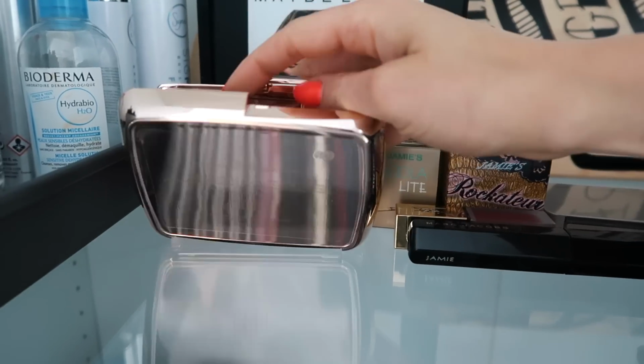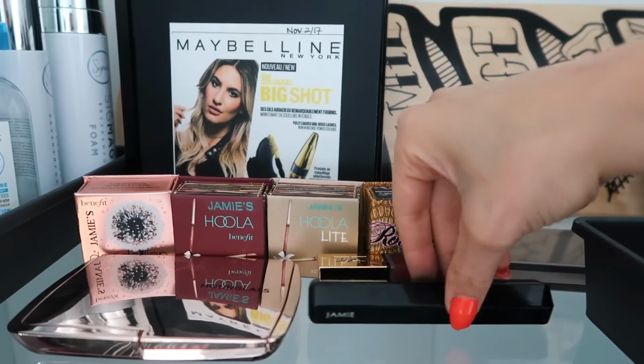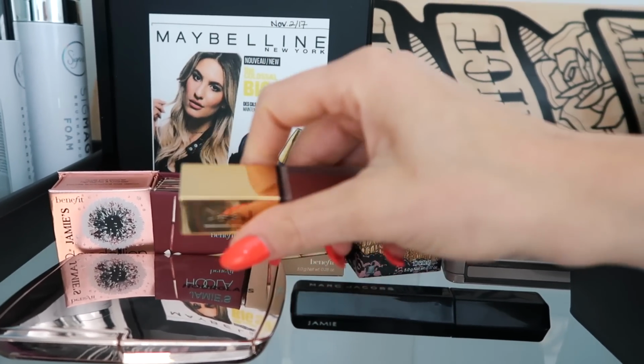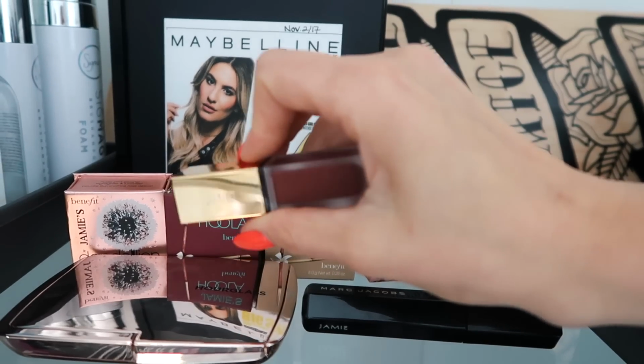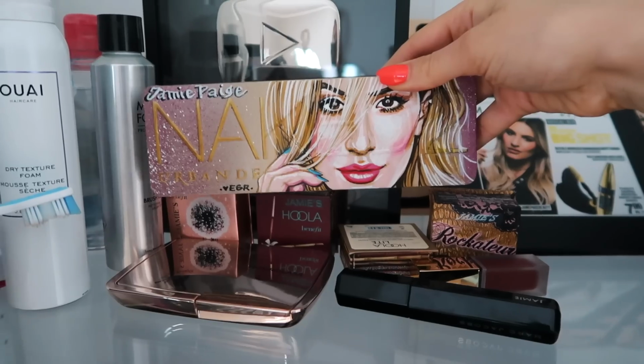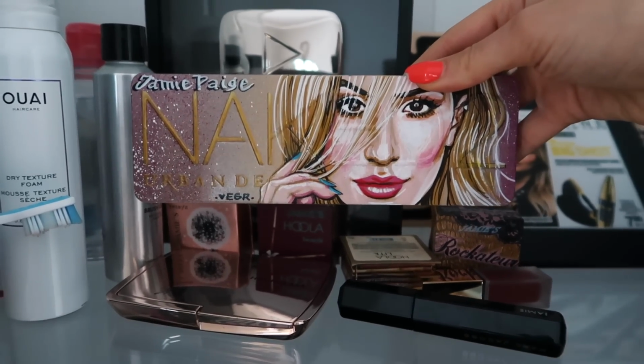This is an Hourglass palette that has my name on the mirror, a Marc Jacobs mascara that has my name on it, and a YSL lipstick that also has my name on it. And I got it engraved at a little event, actually the same event that I got that illustration done. This was actually hand painted by an artist. This is my face obviously on a Naked 2 palette.